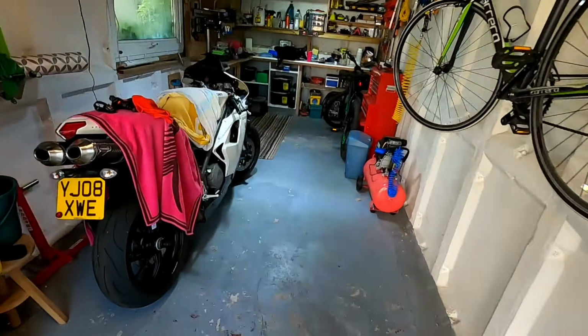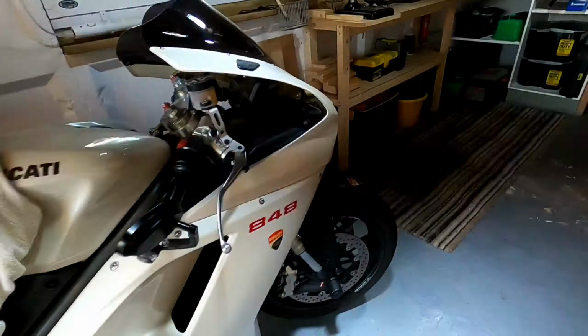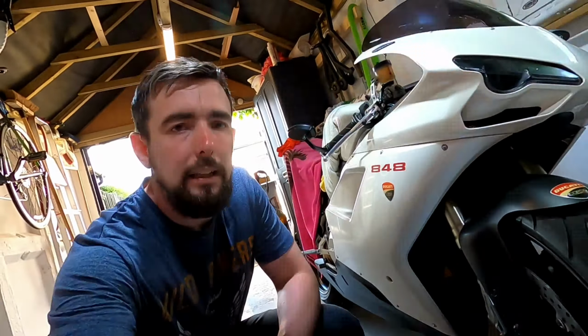So his Fireblade's gone, but he's still got the ducky. He's still got the Ducati. And you know what? She puts it to shame. You know, 2015 Yamaha Bolt. She looks good in here. She really does. And that's against the Ducati 848.